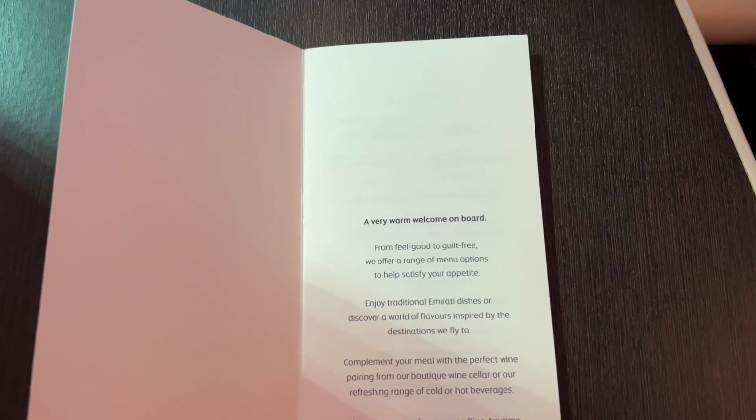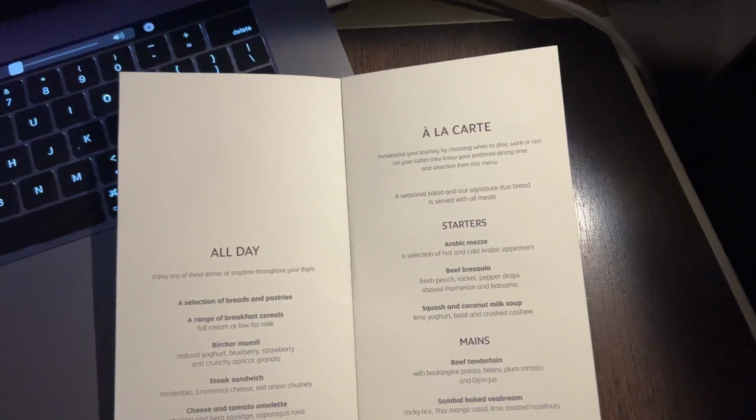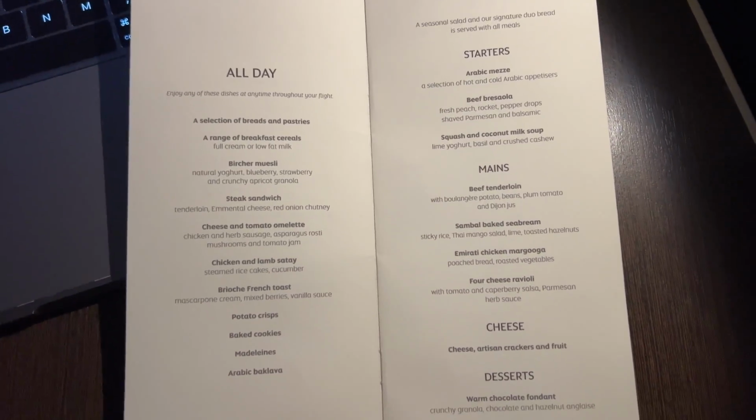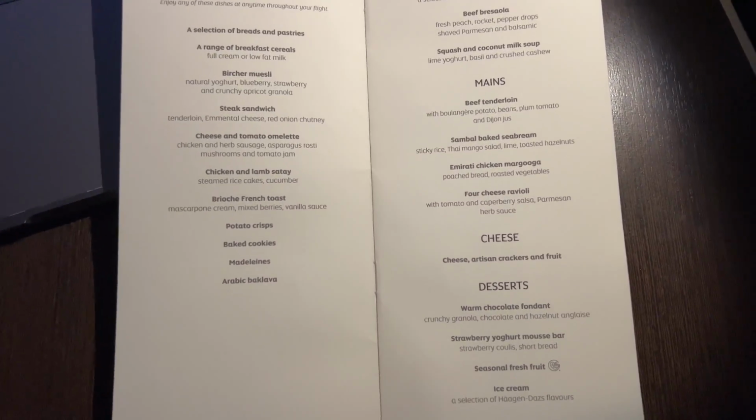Etihad offer a la carte for their menu, or dining on demand, which means if you're not hungry, you don't have to eat at the set time. You can actually ask one of the crew members to bring your food at a time that suits you best.